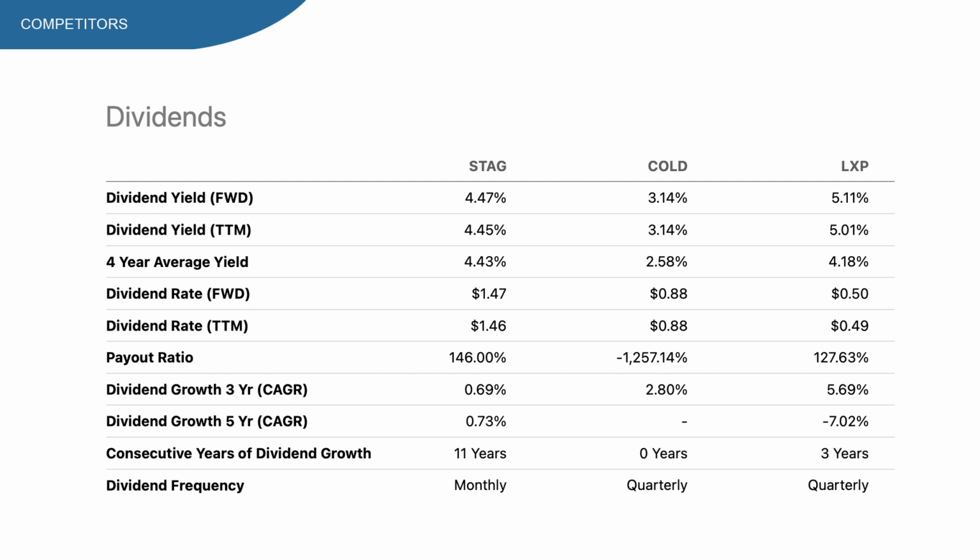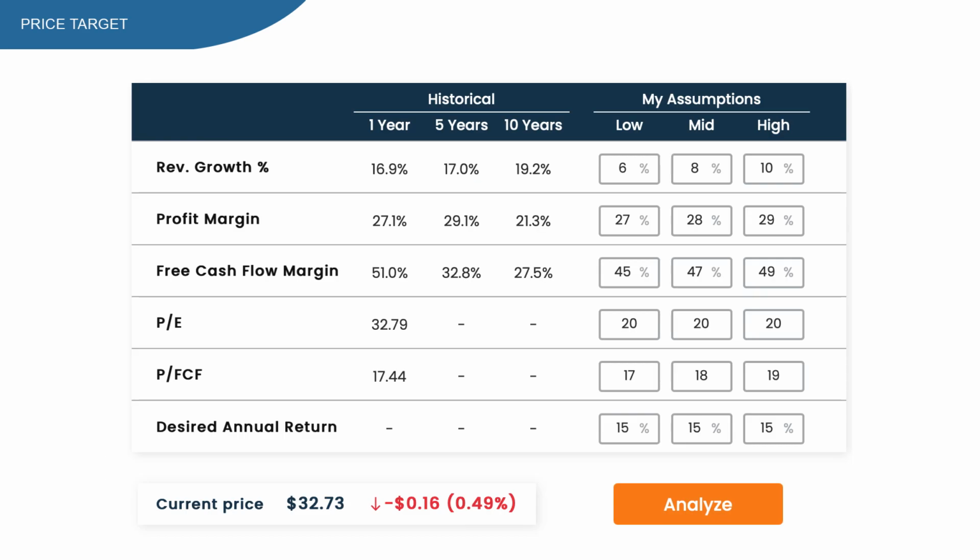Overall, I think Stag Industrial looks like the better company compared to the other companies in this list. Revenue growth, free cash flow and net income are growing at high numbers, and dividends are also very nice. But how about the future? Is Stag Industrial stock a buy at current prices?